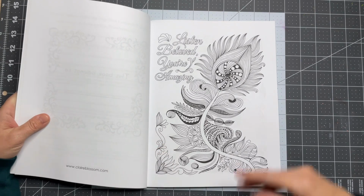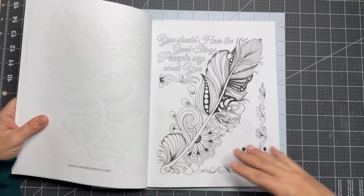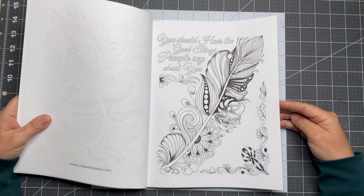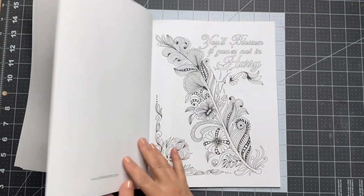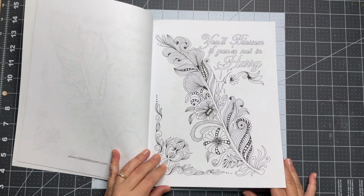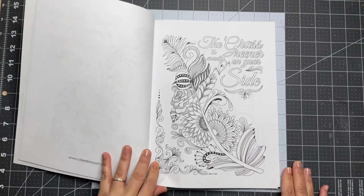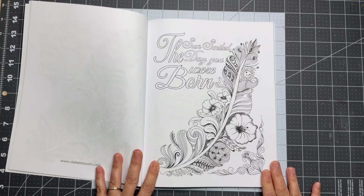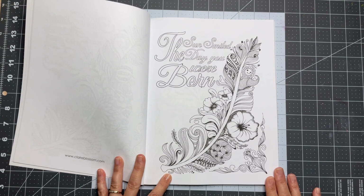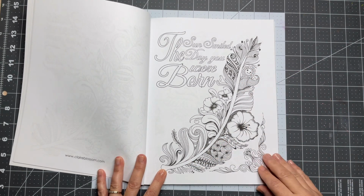The unique feathery images have combinations of florals and leaf patterns, zentangle-like doodles, but then there's also some little surprise images that go along with the quote. Once I come across those, I'll point those out. All right, so here's one. The quote is, "The sun smiled the day you were born," and there's a little sun and a baby here in the feather.